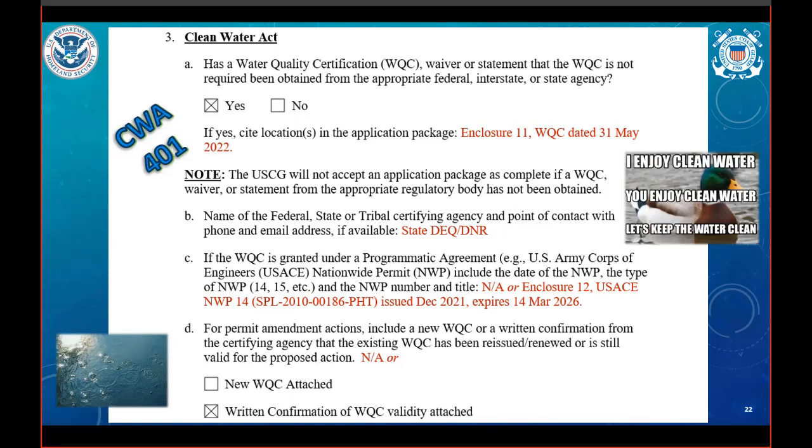This one is vital because the Coast Guard will not consider the application to be complete without a water quality certificate or suitable justification that a water quality certificate is not needed. And if the application is incomplete, then no permit is going to be issued. So who generally provides the water quality certificates for projects in Georgia?